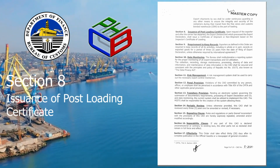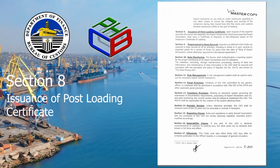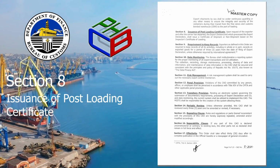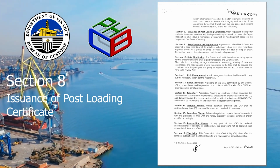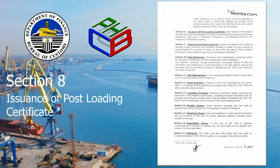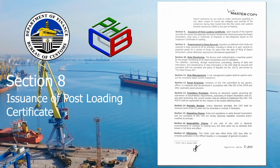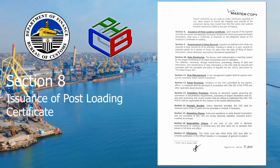Section 8. Issuance of post-loading certificate. Upon request of the exporter and after the carrier has departed, the export division/unit which processed the export declaration shall issue a certificate of shipment or non-shipment based on the inspector's certificate of loading.